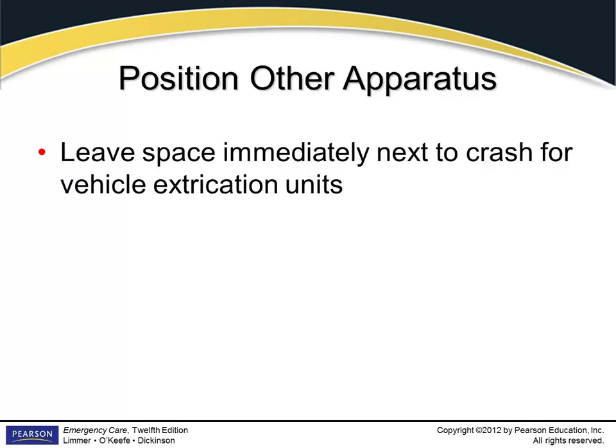Position other apparatus. Leave space immediately next to crash for vehicle extrication units. Depending on what it is, you have to kind of think about what's going on. If they're called for extrication, don't pull super close up to it, because they've got to get equipment out. There's going to be a bunch of other trucks. Even though you're the ambulance on scene, give them some space, because we can always get the stretcher, and the stretcher has wheels, right? So we can roll them when we get them out. No big deal. So we don't need the ambulance right next to the vehicle. Now, if it's just a single car wreck, people slightly injured, but it's not extrication, yeah, go ahead and pull the ambulance closer. Seeing the difference here?